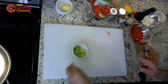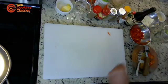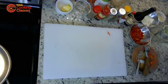Same thing for my mise en place. I love the sound of that knife. We're good with the dry ingredients.